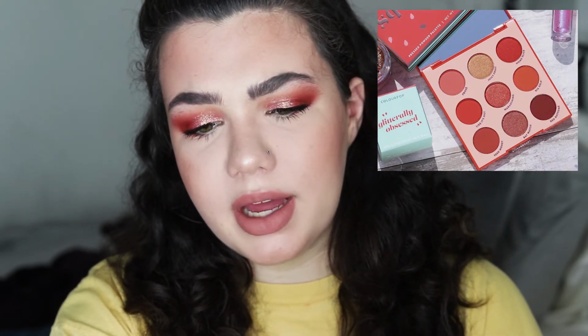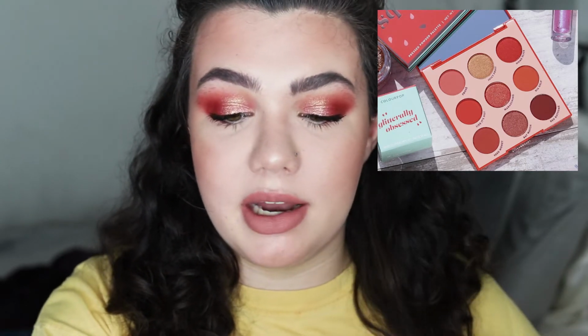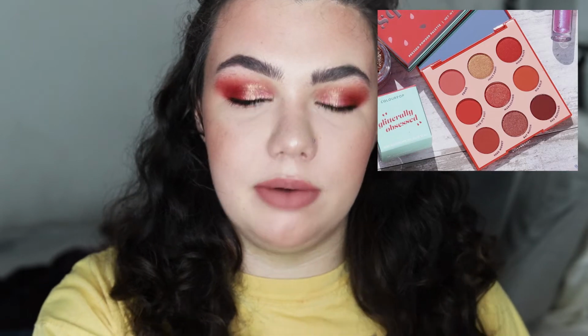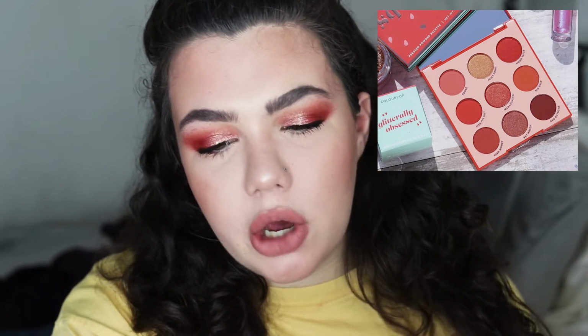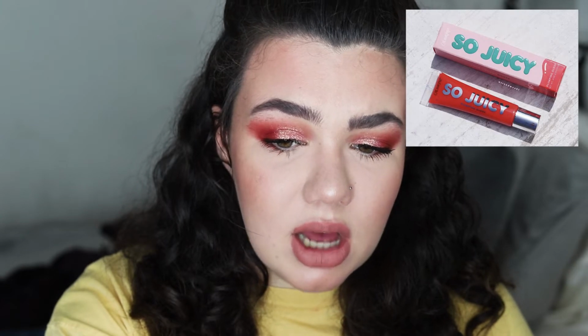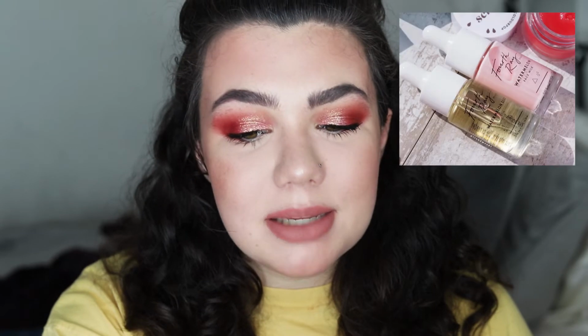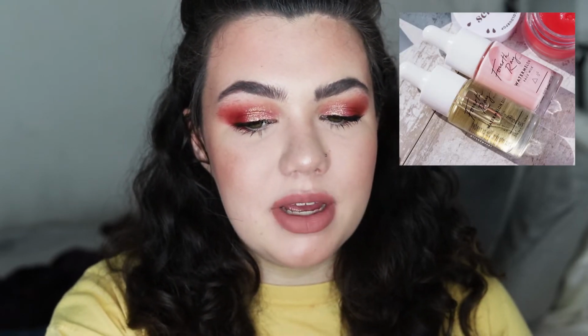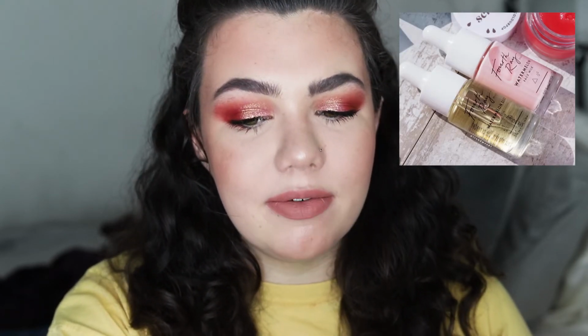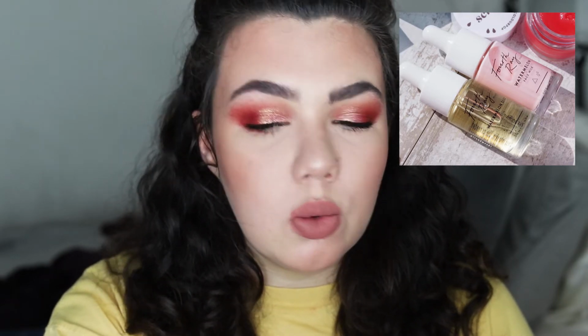I think this is really cute, and I absolutely love watermelon. Definitely one of my favorite fruits when it's actually ripe and good. But it's not even scented or anything, so I'm probably gonna steer clear of this one. If I did get anything from that collection, it would be the gloss. I think the gloss is super cute, or possibly the face milk from 4th Ray Beauty. I still haven't tried anything from 4th Ray Beauty, but I'm considering it, so we'll see.